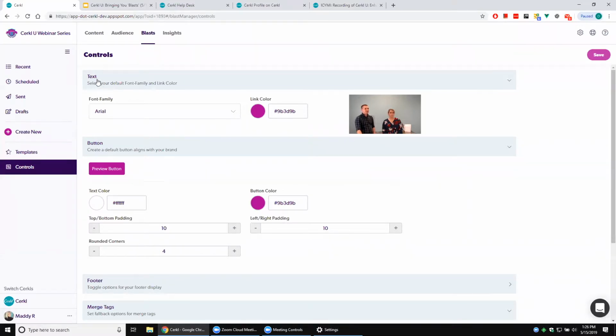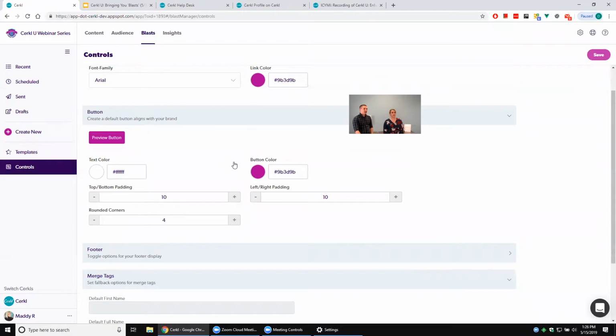So like Maddie said, there's a text section where you can set what the default font family would be for all of your text blocks. You can also change what those link colors are within that text or the text element itself. So when you're hyperlinking? Yep, exactly. And so on the buttons, same sort of thing. You can change what the text color, the button color, how wide, how tall, what the rounded corners are. So like I said, you don't have to fidget with it each and every time.